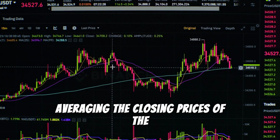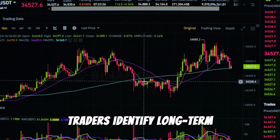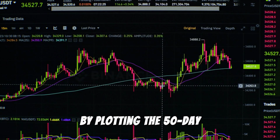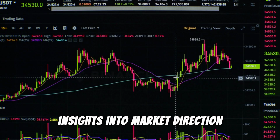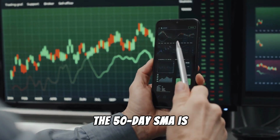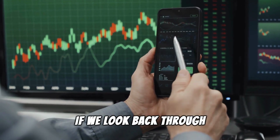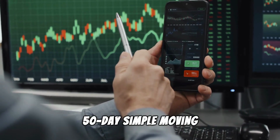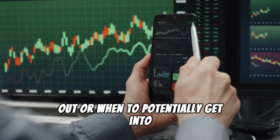Calculated by averaging the closing prices of the last 50 days, the 50-day SMA helps traders identify long-term trends and filter out short-term noise. By plotting the 50-day SMA on a Bitcoin price chart, traders can gain valuable insights into market direction and sentiment. One of the primary uses of the 50-day SMA is to identify potential entry and exit points in Bitcoin trading. If we look back through prior Bitcoin bull and bear markets, it appears that the 50-day simple moving average has been a fairly reliable indicator of when to stay out or when to potentially get into a Bitcoin position.